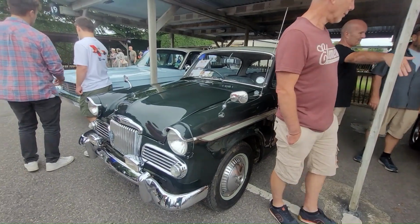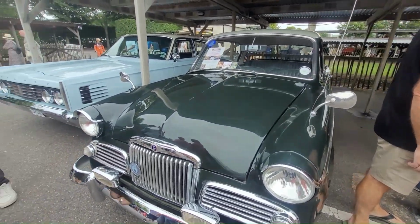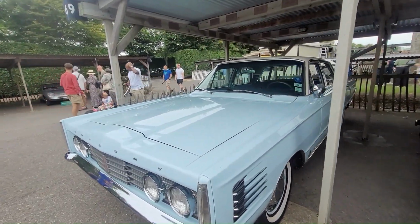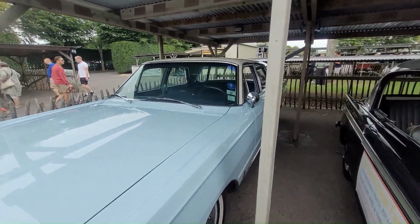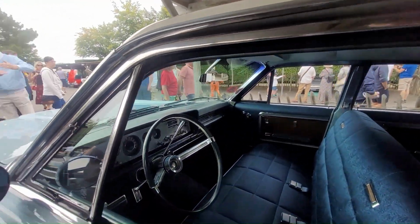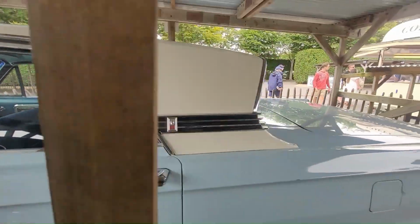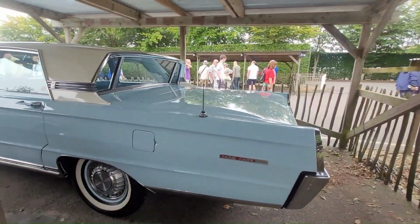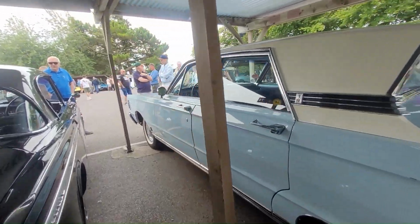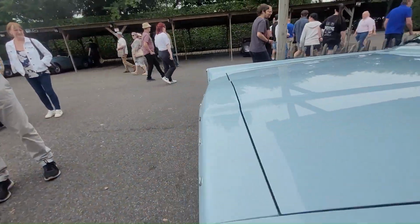And I think this is a Sunbeam Rapier. And then the car next to it, I'm not sure, but it says Mercury in the lettering on the bonnet on the front there. Other than it being massive, I don't know. There's an interesting car coming up, and all the information I know about it is from the board in front of it. It's the car just over there we're walking towards now.